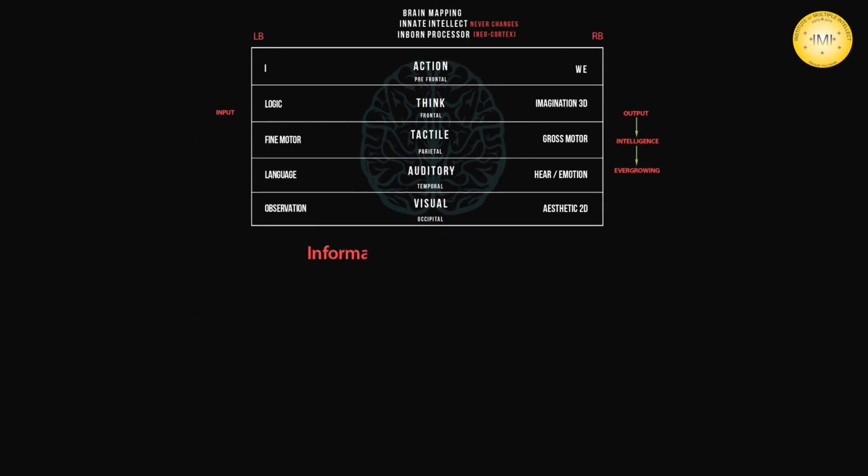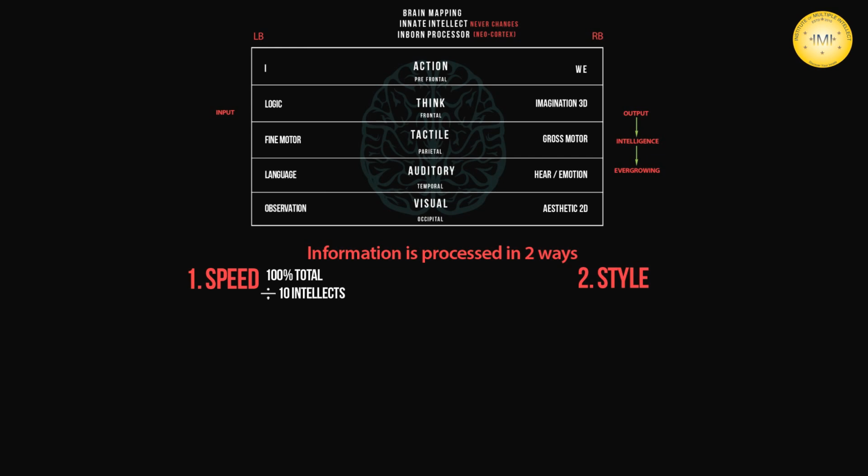There are two ways in which your intellects process information. 1. Each of these intellects has a speed. 2. Each intellect has a style. Let's start with speed. Every human being is gifted with 100% total speed that then gets divided into your 10 intellects, which is what makes each one of us unique.